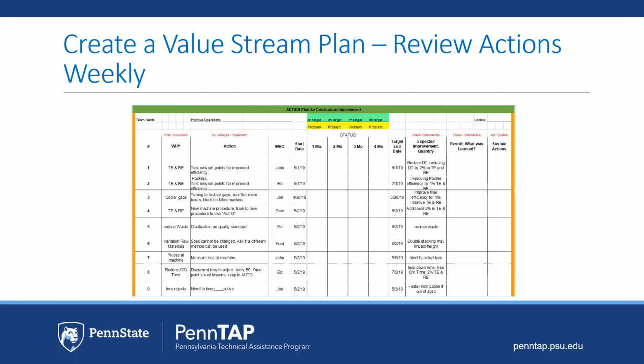After the 90 days, you'll notice I have a 4-month review on here, because typically some things cannot start in the first month. They'll start in the second month, in which case they'll be finished in the 4th month, still within the 90 days of activity for that item. But it's important to understand, when you've completed it, did it actually do what you thought it was going to do?